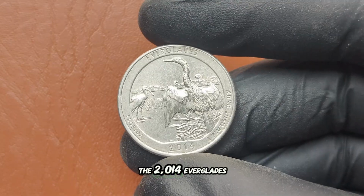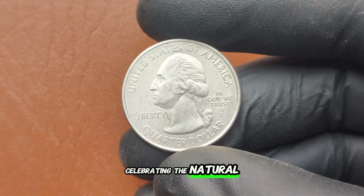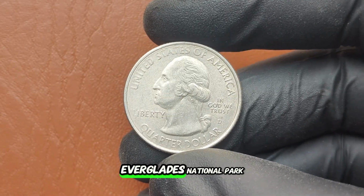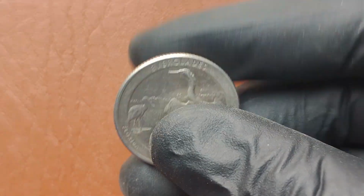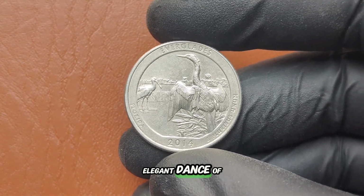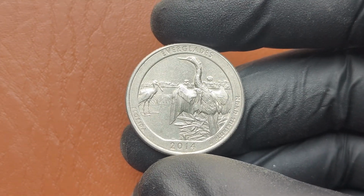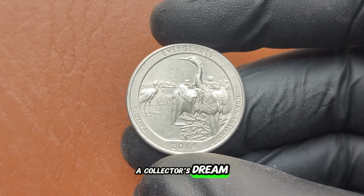The 2014 Everglades quarter was part of the America the Beautiful series, celebrating the natural wonders of our nation. Minted in honor of Florida's legendary Everglades National Park, its design features two majestic birds, a great blue heron and a snowy egret, frozen in an elegant dance of nature. But hidden within that beauty, a few coins emerged carrying an astonishing mistake. A minting error so rare it turned an everyday quarter into a collector's dream.